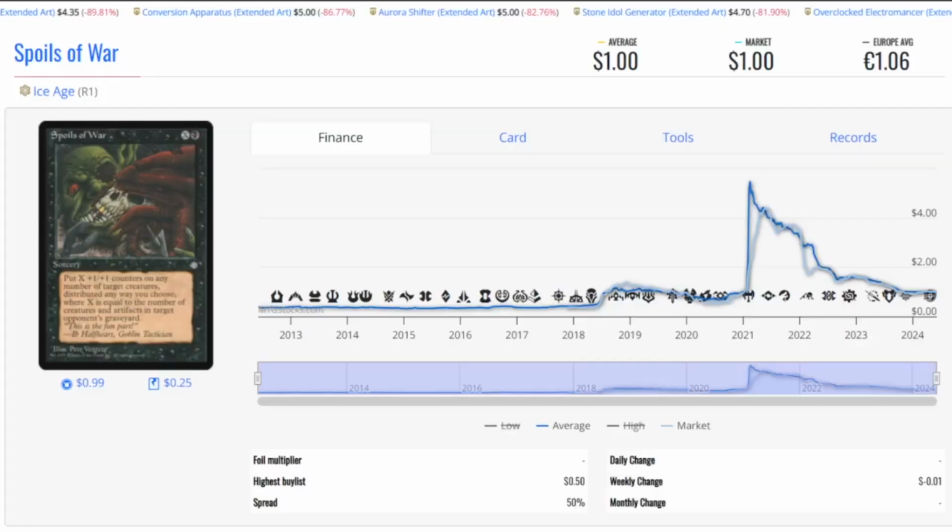Spoils of War is a very inexpensive card. It's not going to cost a lot. It's not a big investment. It's not a big hit card that's going to make tons of money. It's not going to jack up in price. But again, if you take a look at that card, this thing was up to that $5 mark way back in 2021. It did have buyouts. It did have hits on it.